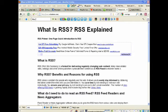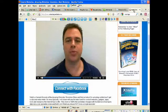Now, how could you find out if a website has RSS? Well, most blogs have it, and they will have a button that looks very similar to this. Let me just show you. But let's say that we don't find the button, like for example here, where the button is not very clear.